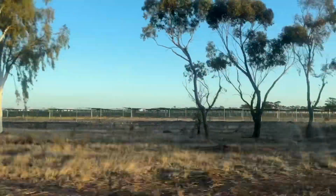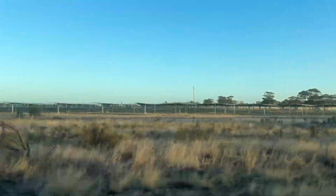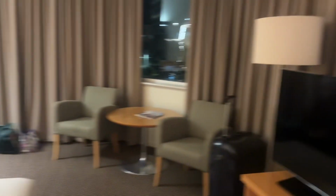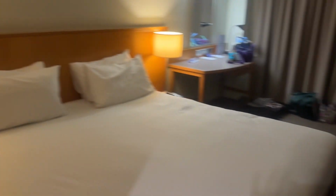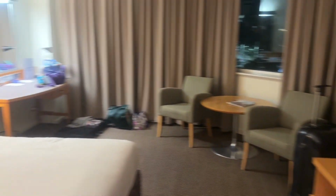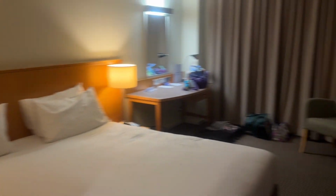So WA's got a lot of solar as well, and we've seen some windmills too, not as many as South Australia, but still plenty. Over to Perth Langley. We already unpacked before I remembered to take the little video. Decent size. They're fully booked tonight on a Tuesday night, so we tried to get a room upgrade just for something with a little bit more room for the 2 nights, but they're not available.